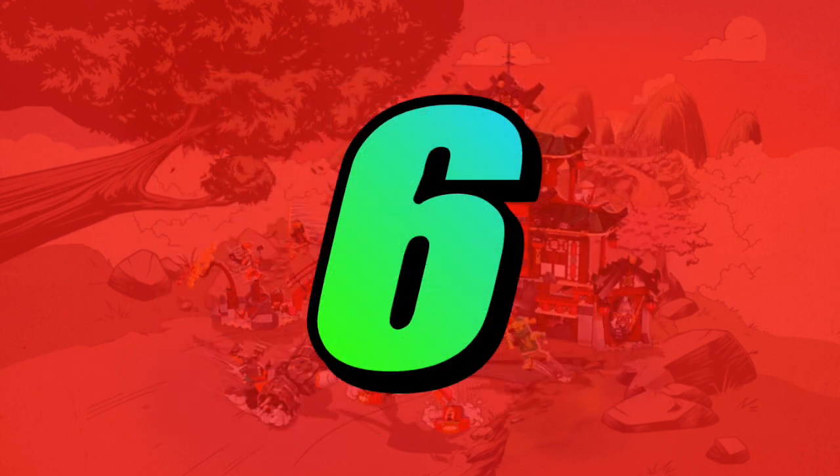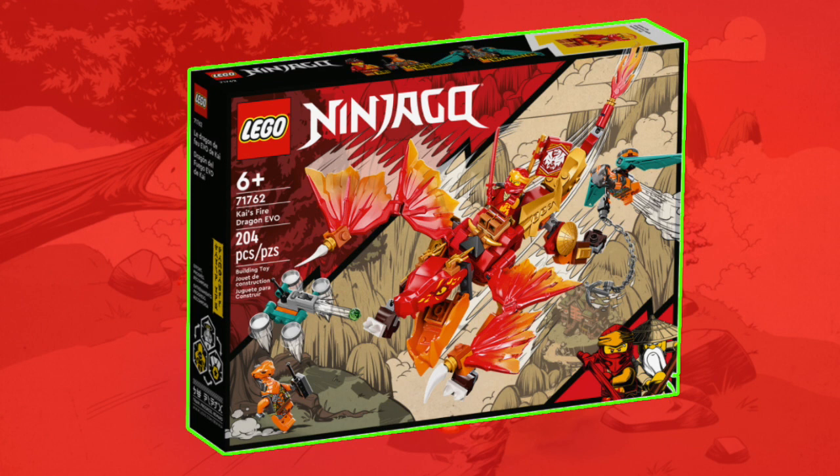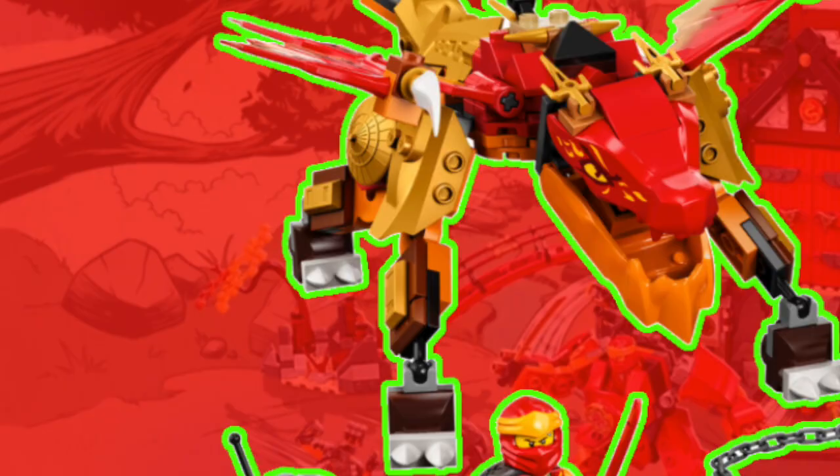In the number 6 spot, we have Kai's Fire Dragon Evo, and this really proves that the $30 price point is a lot better for dragons in this style. The only thing here is while the shoulders are in the right place, they're nice and broad, unlike the Jay's Thunder Dragon Evo, I think the wings are a little too small here. If they were a little bit bigger, I think this thing would have looked amazing. Or just put them on the elbows if you can't make them too big.